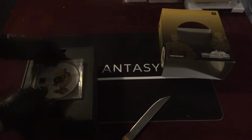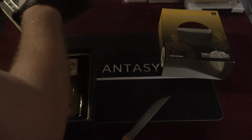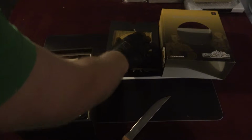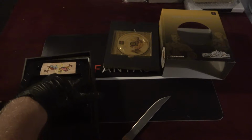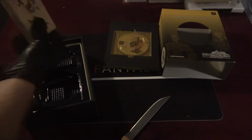So let's see if I can pop this one open quickly. Remove the cover. So here we got the CD. Final Fantasy Tactics. And we pop this one off. Actually, we can just put the CD back in there. Little protection film. That one should be in there, shouldn't it? A little booklet. We got this.